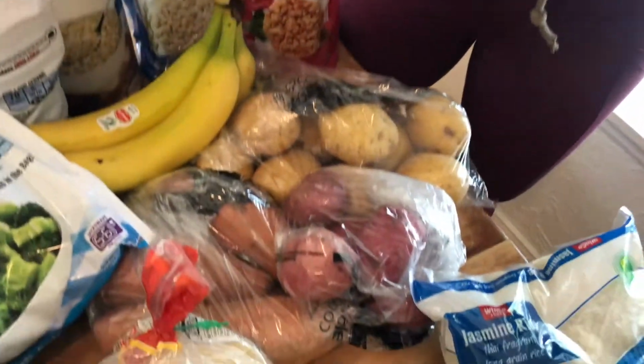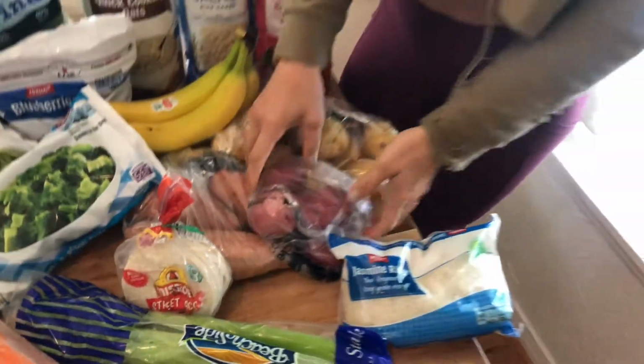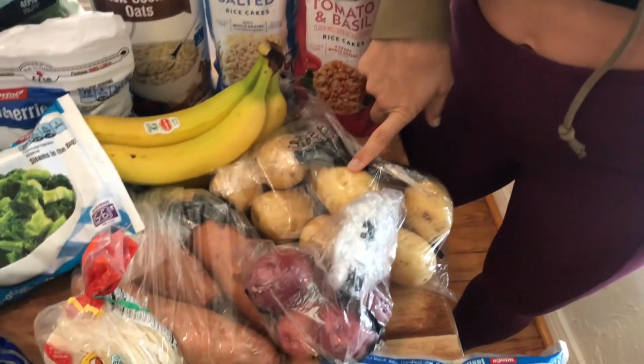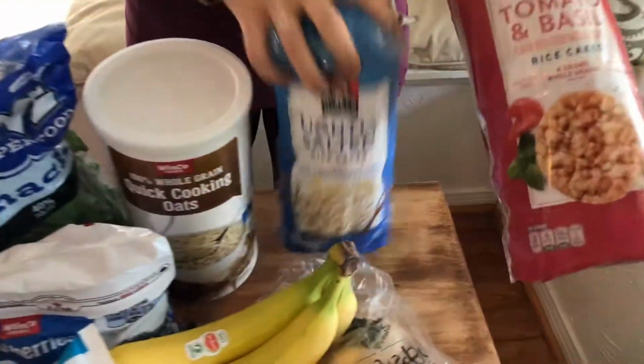All right, potatoes. I get all kinds of potatoes when I go to the grocery store. I get red potatoes, I get sweet potatoes, and I get the Yukon Gold potatoes. And I've done a video about how I like to cook red potatoes. Sweet potatoes we usually just put in the oven and cook them whole and then eat them that way. And then Yukon Gold, I'm gonna create a video soon about how I make these. Instead of french fries, we like to call them American bakes. So we are in America, we're not in France, and we bake them, we don't fry them. Delicious. Video coming soon.